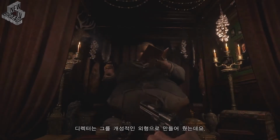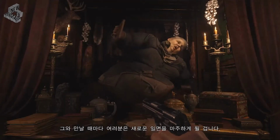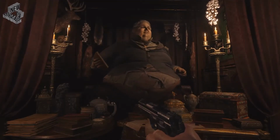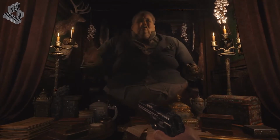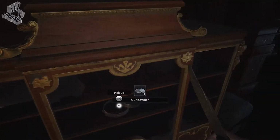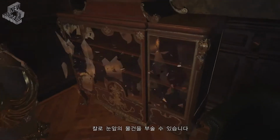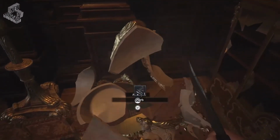The director wanted to give him a unique look, and you'll often find him in different situations each time you encounter him. He's an interesting fella. Smash away with your trusty knife. There's plenty of items to find in your travels.